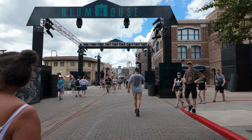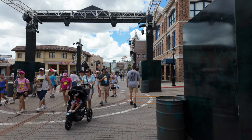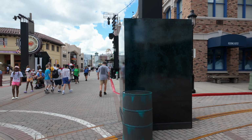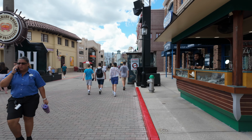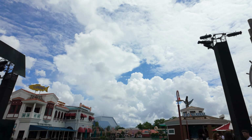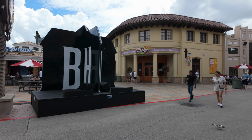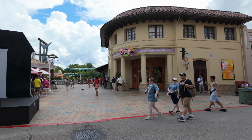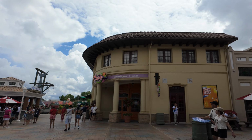All right, next we're gonna go through the Blumhouse Scare Zone, and it says run a terrifying gauntlet of Blumhouse characters from the Grabber to Megan, dancing into your nightmares. This is a new kind of horror. I'm assuming the stage is over here to do a show, Megan dancing or something like that. And this is what it looks like from the other direction, coming from the New York way.